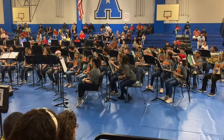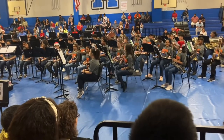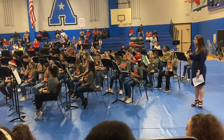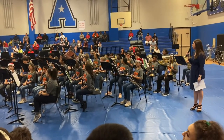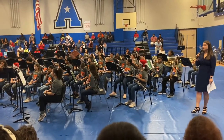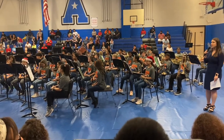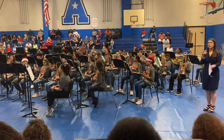And percussion is pretty unique because they learn multiple instruments. So they kind of balance the year learning mallet instruments. So that's the xylophones and marimbas that you see in front of them. And they also learn snare drum, bass drum, you're seeing triangle, crash cymbals, all those fun instruments. So that's why you see them kind of moving around everywhere.